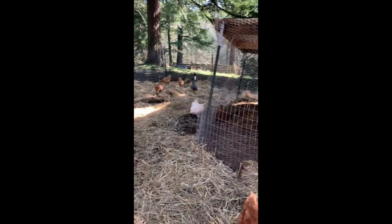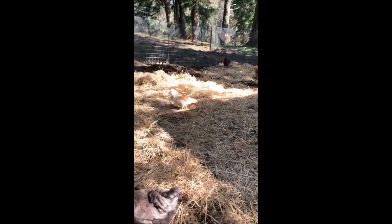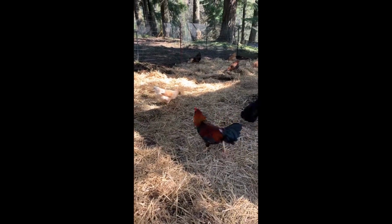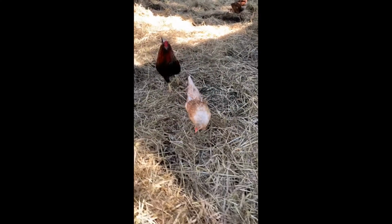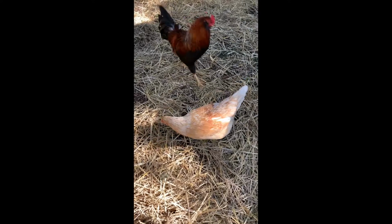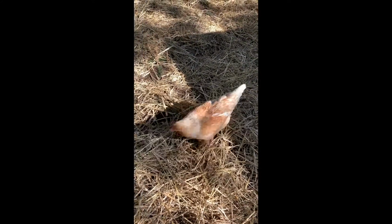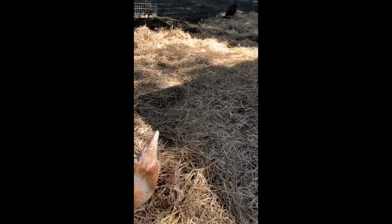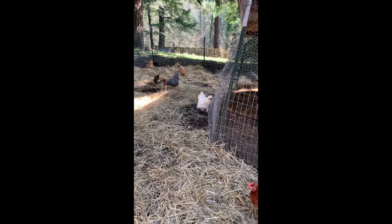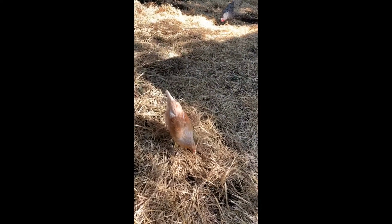But at any rate, I just spread out some hay for everybody to be interested in, because I have several that are completely flying the coop, including this beautiful little blonde one, who was a surprise in Alex's flock, because we don't know what breed she is just yet. She's still quite young, and she's pretty. Yes, Bob wants to say hi. I haven't seen her breed before, so I don't know what she is, but she's beautiful.